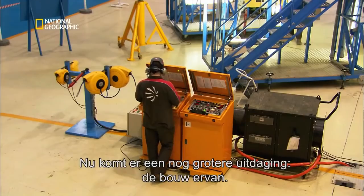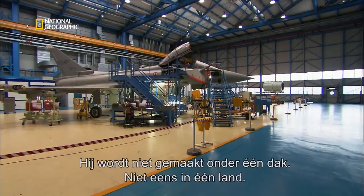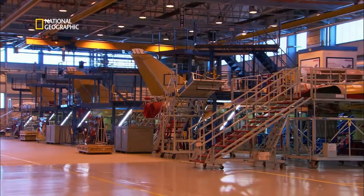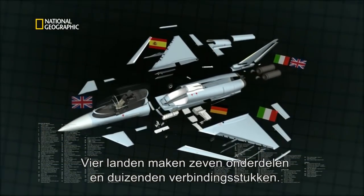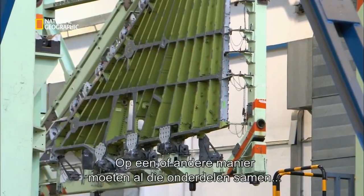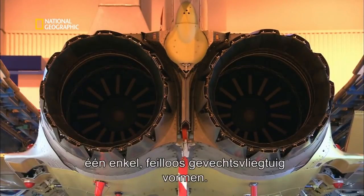Now comes an even bigger challenge. Building it. Because it's not made under one roof. It's not even made in one country. The 4 partner countries fabricate 7 major parts and thousands of connecting pieces. And somehow, all those pieces from all those places must come together to form a single, flawless fighter.